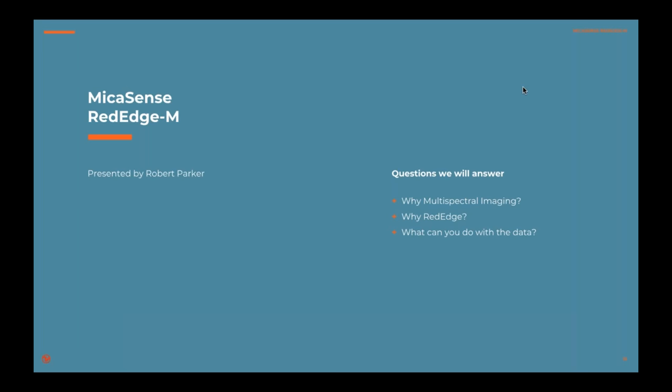It's good hearing about the Wingtra there, and I wanted to talk a little bit about MicaSense RedEdge-M, which is the multispectral offering for Wingtra. So the things we'll cover here today are, why would you use multispectral imaging and why RedEdge-M in particular? And then we'll look at what you can do with the data. I know a lot of you are service providers, so you're probably highly interested in what your clients can get out of this and what you can do with the data. So we'll cover all of that.